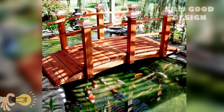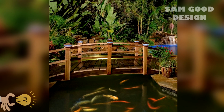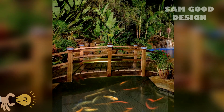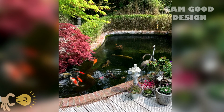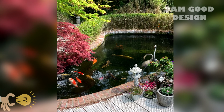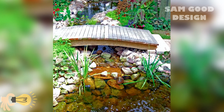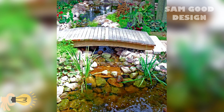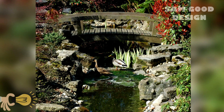Whether you are a seasoned pond enthusiast or a beginner looking to embark on this delightful journey, this video will provide valuable insights and guidance for creating the perfect backyard pond. The size of your pond will depend on various factors, such as available space, budget, and personal preference.